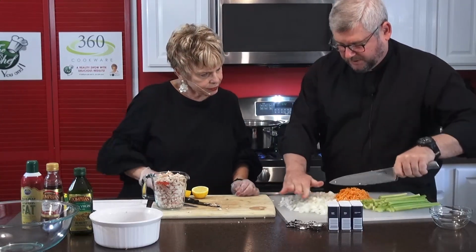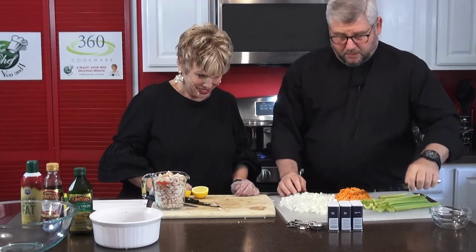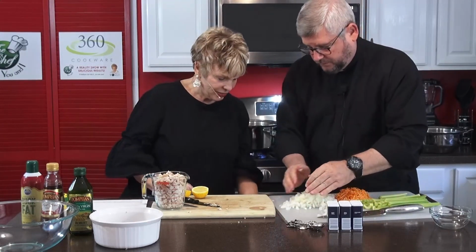Okay, so I'm not quite to mince, but I'm now to finely chopped. Yeah, they're fine. Anyway, they're finely chopped. That's got to be 2 cups. That would look like a lot. Wait, I have something for you.